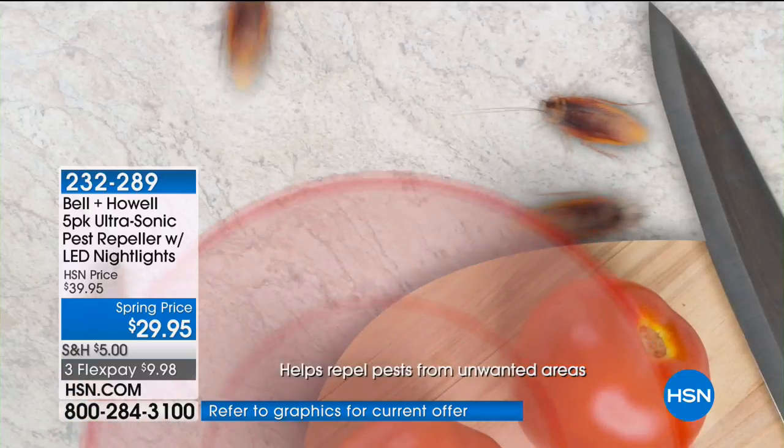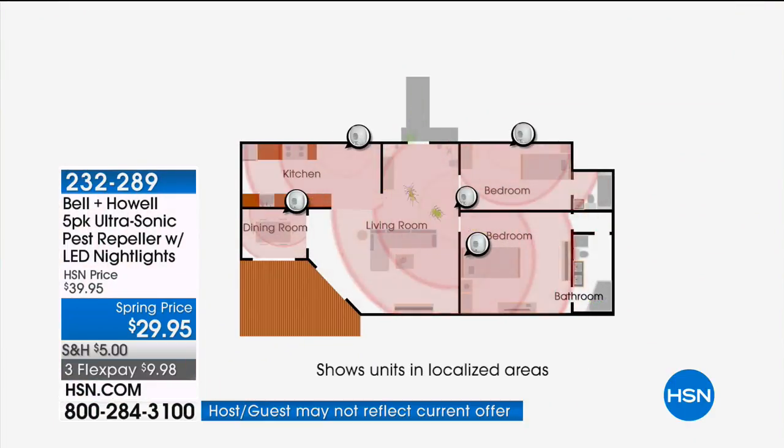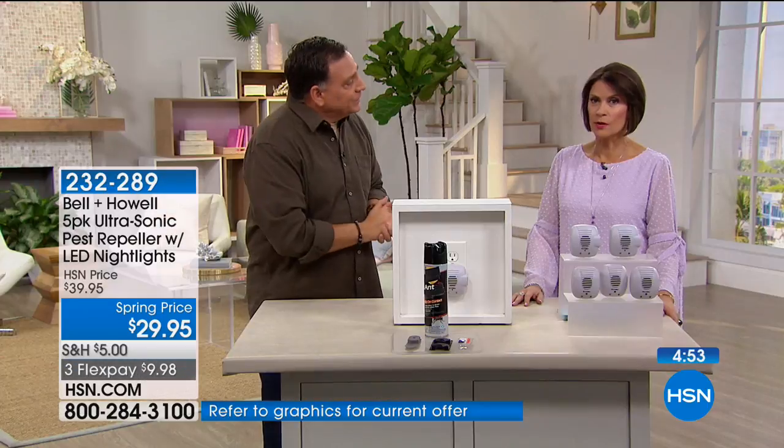And here's how they work. The sound waves come out and they echo off of every solid surface in the room. So walls, doors, furniture. So you don't want to put it behind furniture. You want to make sure they're out in the open. It creates what I like to call a force field in that room. Anything in there can't get away from the sound, and they're going to want to leave. It's very simple the way it works, but it does work. Which is why it has been one of our best sellers forever.